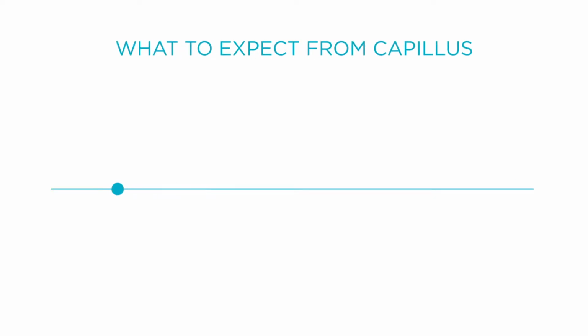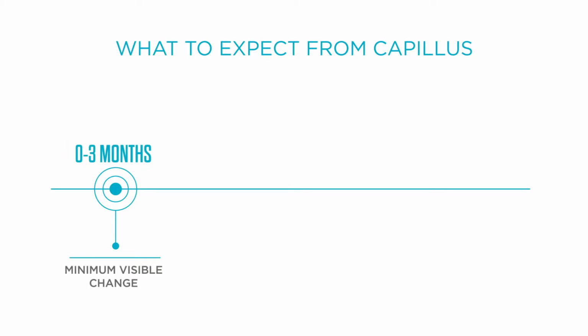The other thing that's important about this is you have to be patient. All good things in life take time. Enjoying a fine wine takes time to enjoy it. Hair loss has a physiologic timetable. It's important to know that it takes about 3 months for you to begin to recognize any benefit from the Capillus cap. In the first 3 months, you may notice less hair fallout, but not always.